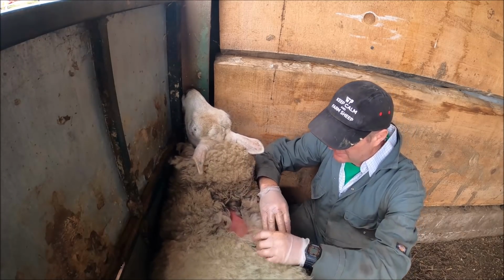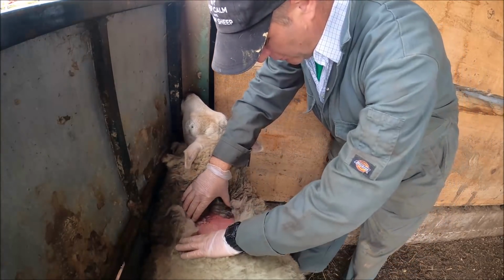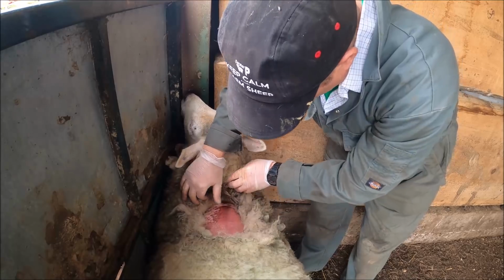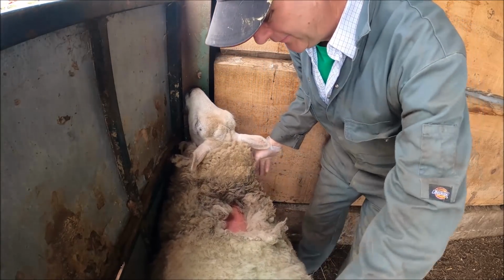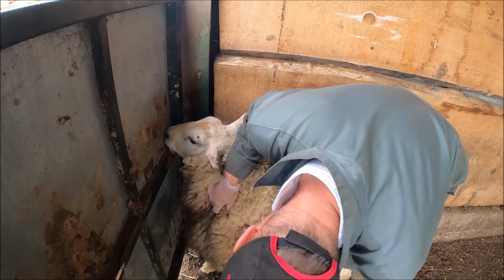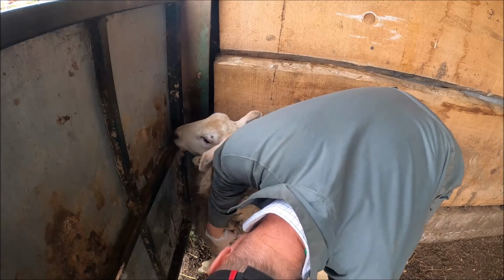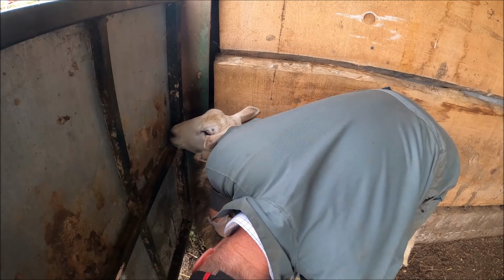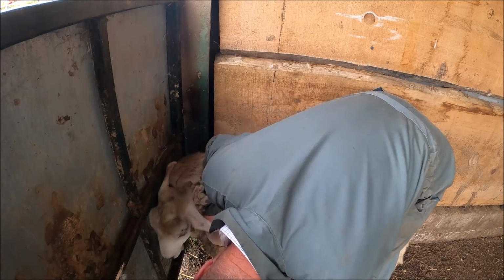Alright, mate, I know. So he's got a pretty nasty raw red patch on his back, which I'm going to treat in a minute. But I just need to have a look under his armpit, because down here also looks a bit maggoty, and I just need to make sure I've got them all. You alright, mate? Okay.